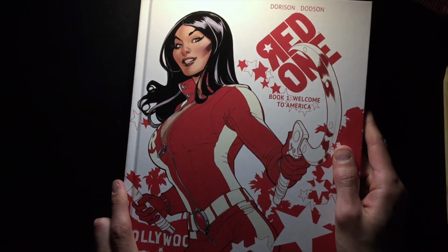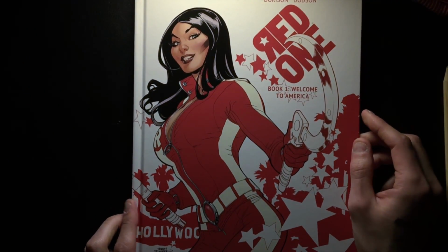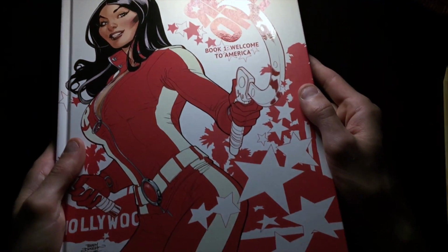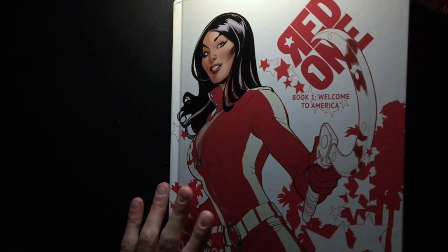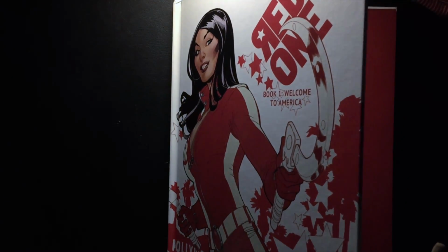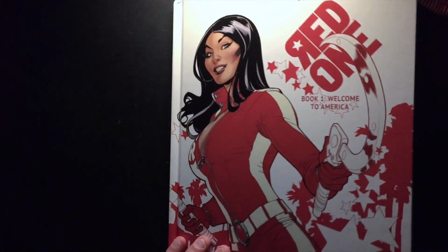Next, this is an oversized book. This is one of my favorite books that came out in the past year or so. It's called Red One.